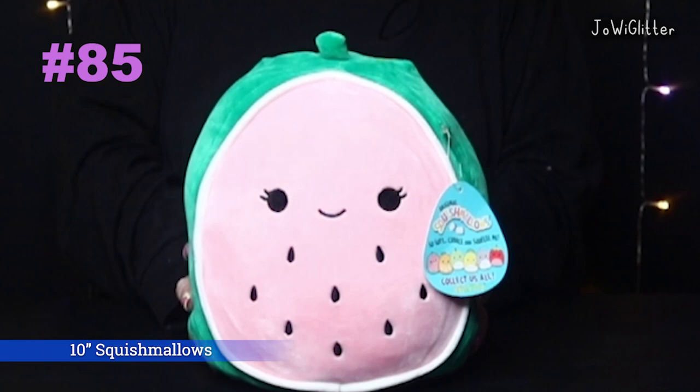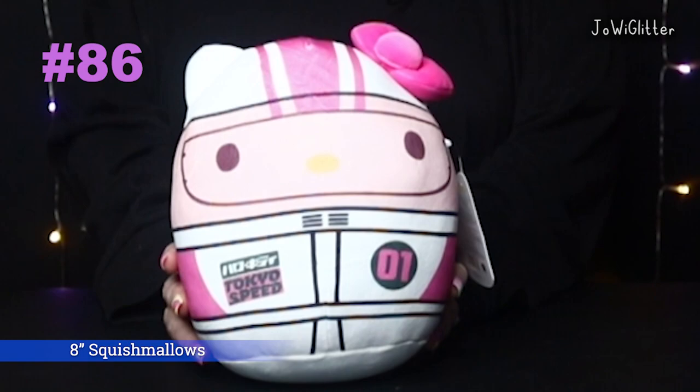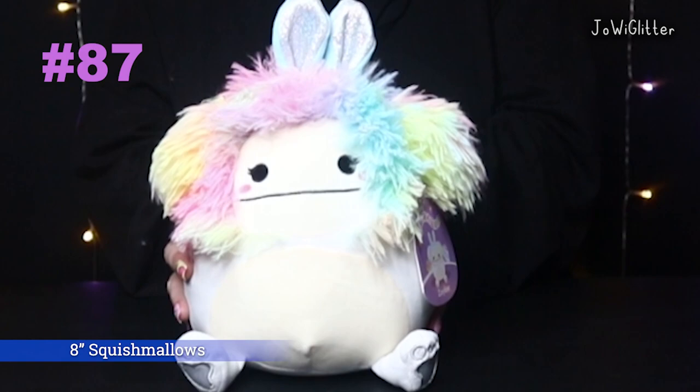Okay, so now we're going to move on to my 8-inch Squishmallows. And this is the biggest group, so yeah, let's get on with it. The first 8-inch Squishmallow is the Hello Kitty Tokyo Speed Racer. Then we have Zaylee the Bigfoot with the bunny ears. Sanrio Tuxedo Sam. Ludwig the Frog.